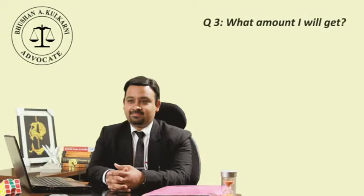What amount will I get? The amount of maintenance granted by the court depends upon your income and your husband's income. Usually we say that one-third of the income of the husband is granted to the wife. But this is not the scenario in each and every case. If your income is sufficient for yourself and your husband is earning equally to what you are earning, then you will not get any maintenance from the court.